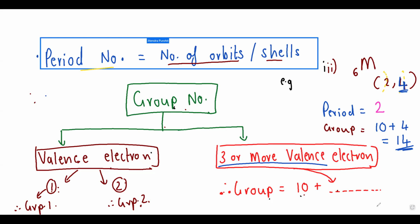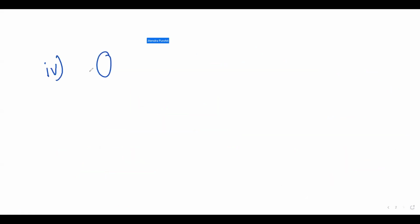Next example you are going to do on your own. There is an element Q whose atomic number is 11. Do on your own. Electronic configuration has to be written. Period 3, group 1. So how many periods are there? Period 3. How many orbits? 3. So period is 3.